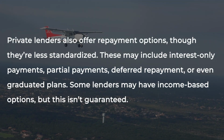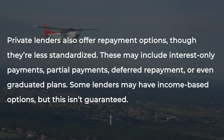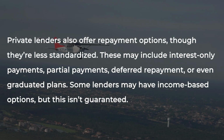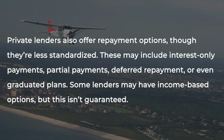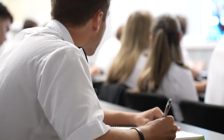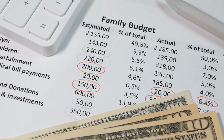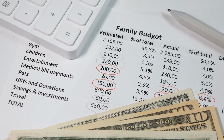Private lenders also offer repayment options, though they're less standardized. These may include interest-only payments, partial payments, deferred payments, or even graduated plans. Some lenders may have income-based options, but this isn't guaranteed. While lowering payments through refinancing might sound appealing, it can increase your total repayment over time. Treat student loan repayment as part of your personal budget, and aim to pay on time and in full to avoid extra interest and fees.